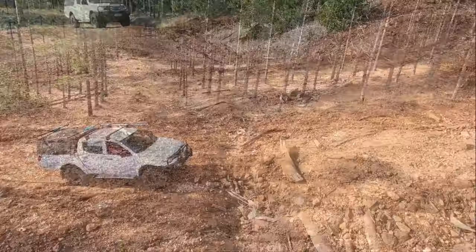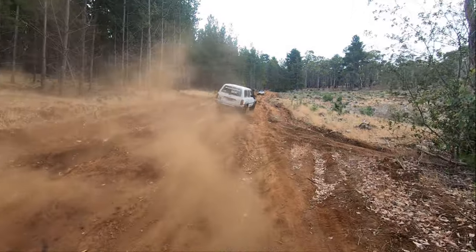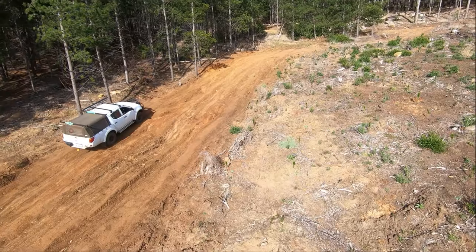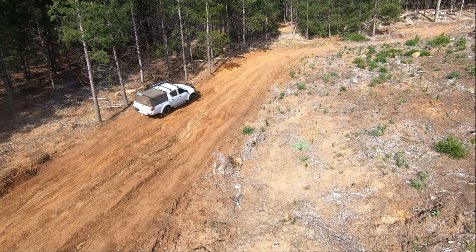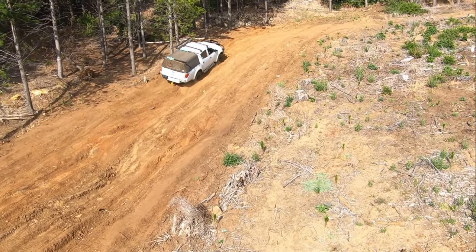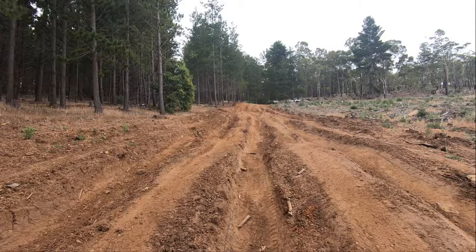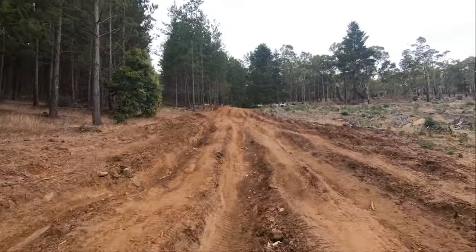Harvey Dam is a four-wheel drive paradise because it has so many technical hills to climb. We have visited the famous Harvey Hill climb, and that hill doesn't look much at the moment, but when it comes to winter, wet weather, it will become 100 times more difficult to climb.